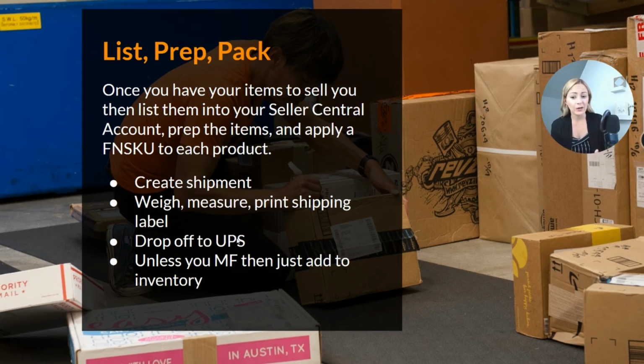Then again, you're going to have to weigh and measure and print your shipping label to put onto your box. That's why you needed those supplies that I mentioned in the beginning. And all that you do to FBA it is then drop it off to a UPS drop-off station. Unless, of course, you decide to merchant fulfill it, then you would not do that. You would just list those products into your inventory and keep them at your house. Once you get a sale, that is when you're going to have to weigh it and print your shipping label and drop it off to go to your customer.